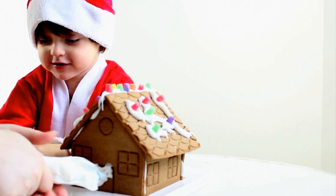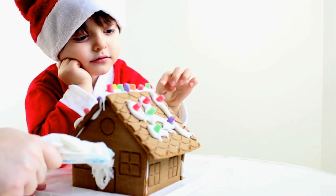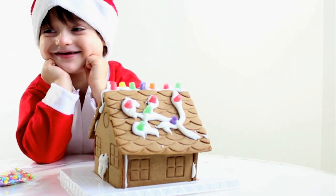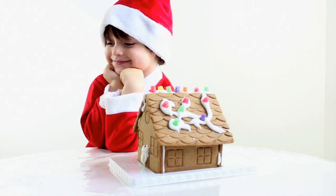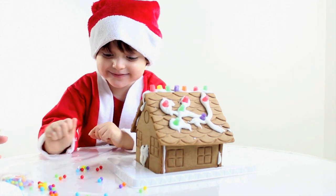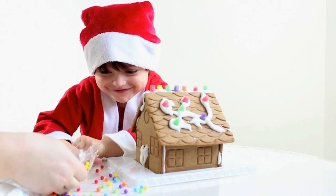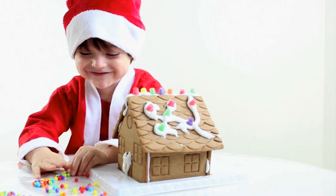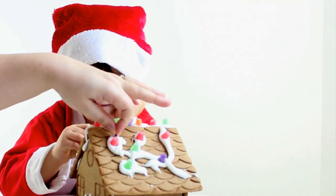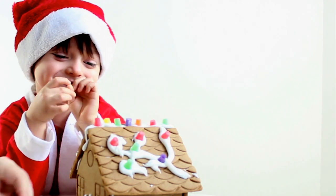Let's decorate the door. Open it. Ooh. So scary. It's just icing. Oh no. What happened? It's white everywhere. Oh no! You got it again. Okay, let's try to put the candy on. These cute little... Let's go backwards! Oh no!